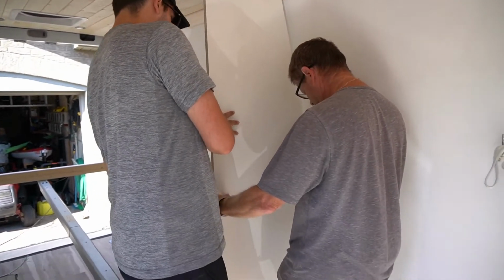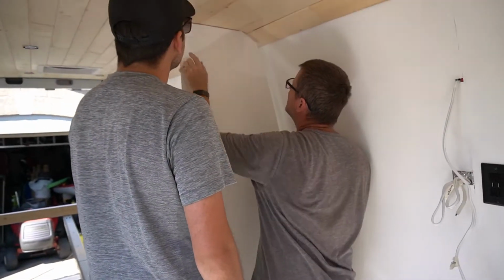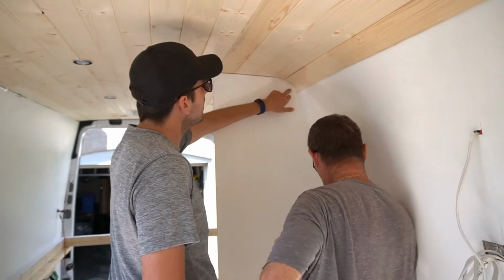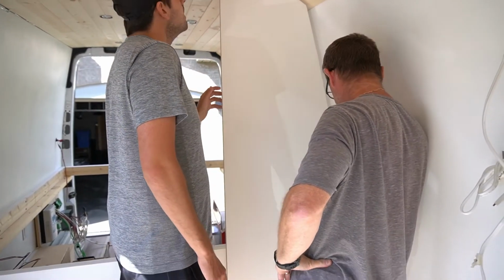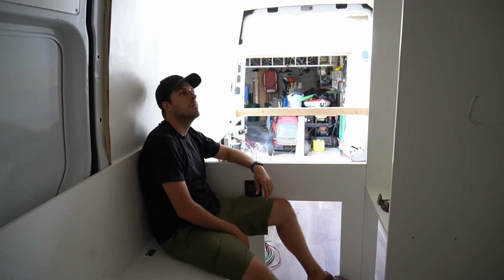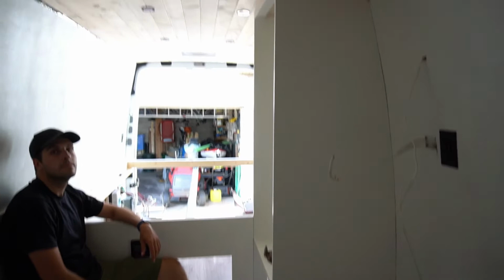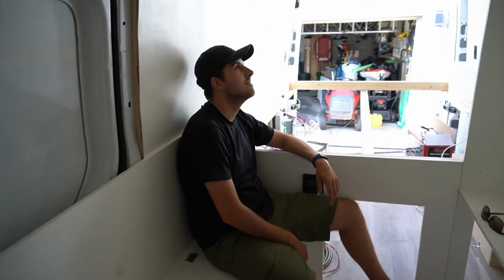Okay, so we do have to make a few adjustments here. We got to take a little bit more off the ceiling. The angle's good though. It's looking good so far. I don't think it's going to be super tight, but you know what? Okay, we have our closet in. Yay. It's hot in here.